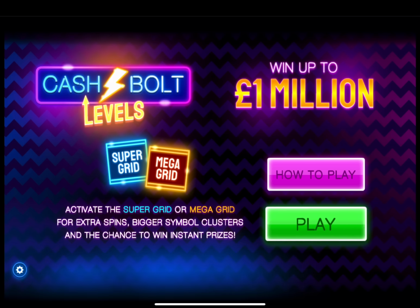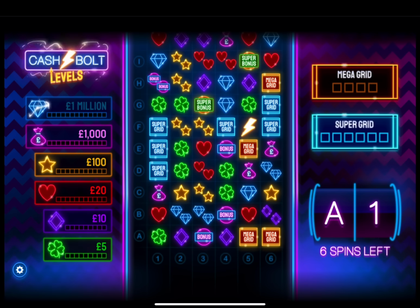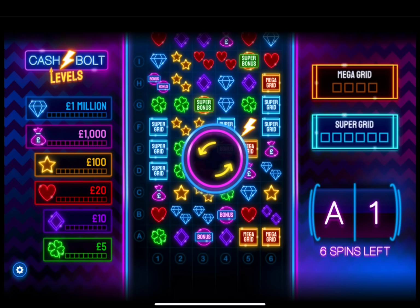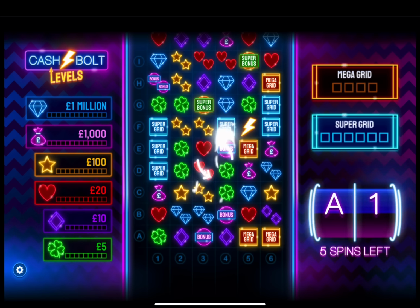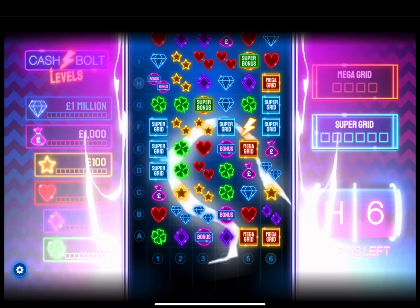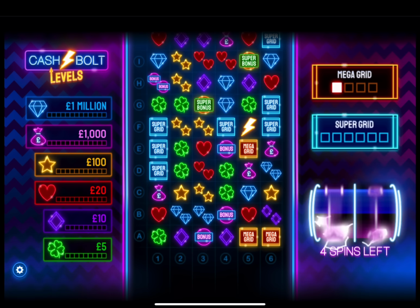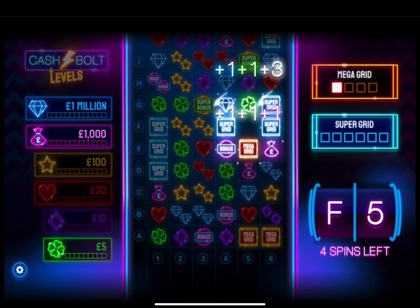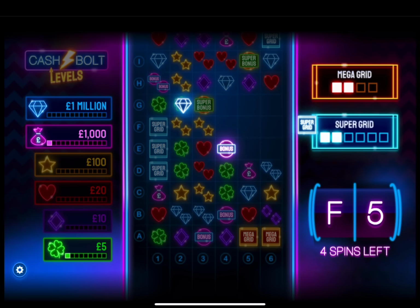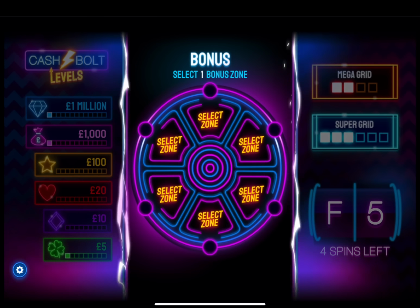There's a few instructions. We need to complete a row of them symbols on the left-hand side to win that prize. Obviously, there's lots of bonuses about. Mega Grid, Super Grid bonuses. Let's have a look. Ooh, Lightning Strike. Lightning Bolt. Right, select a zone on the bonus wheel.